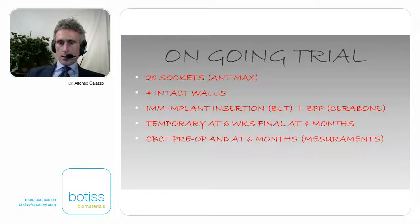But can we do something associated with immediate placement that will help us maintain the root eminence appearance? Yes, we can. We're doing this ongoing trial with 20 sockets in the anterior maxilla, four intact walls, as I told you. We're doing implant insertion, a BLT Straumann implant immediately placed into the socket after extraction, plus placing the graft in the buccal plate preservation mode outside the socket. We are placing the temporary at 6 weeks, and the final at 4 months. We're measuring on CBCT pre-op and post-op.